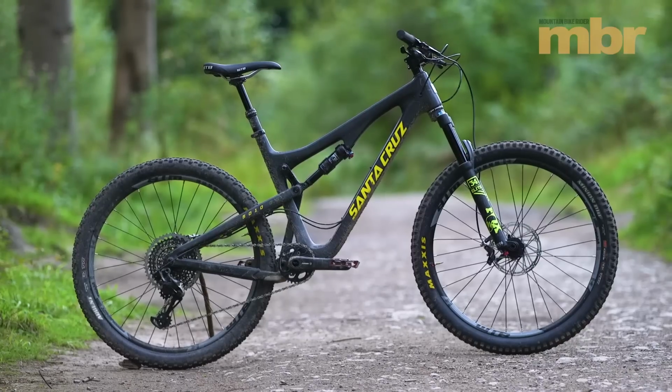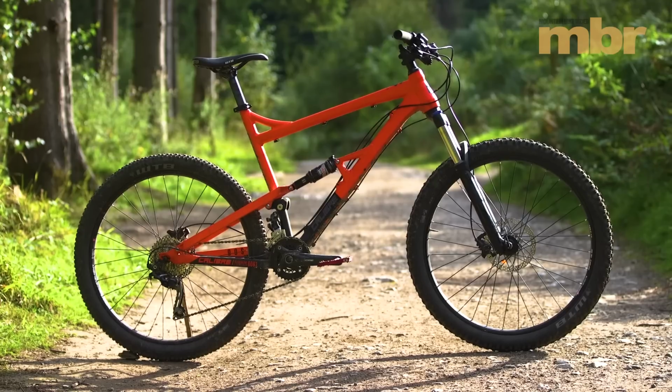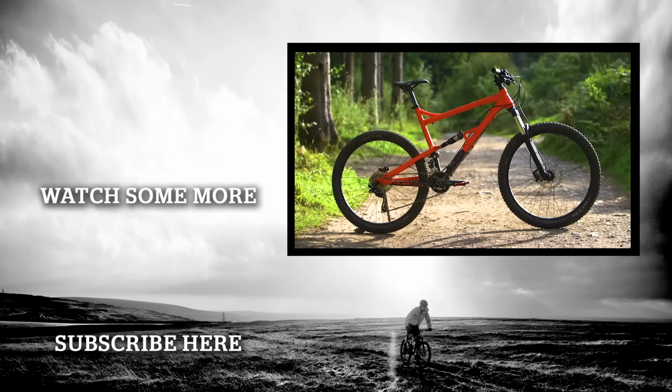Expensive bikes are lighter, more comfortable, and need less energy to ride faster. But if you're on a budget, entry-level models such as the Caliber offer amazing performance at a fraction of the cost.